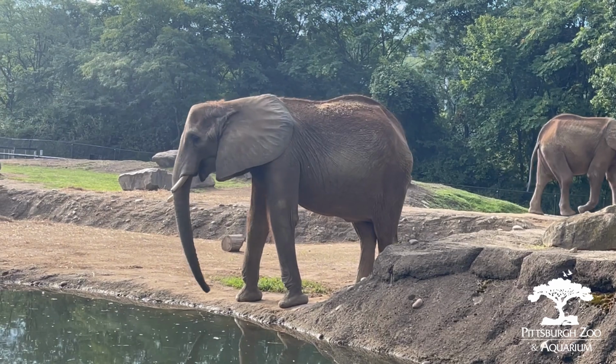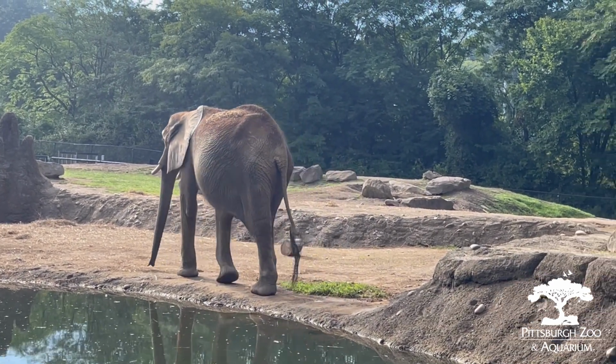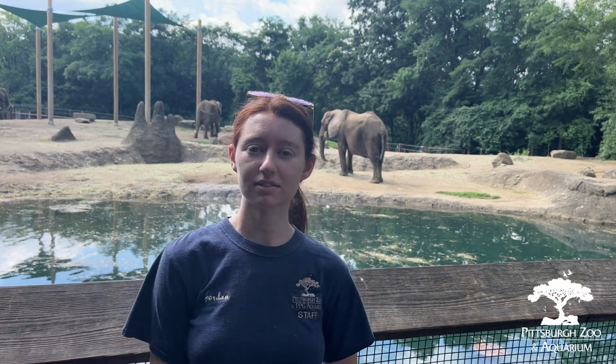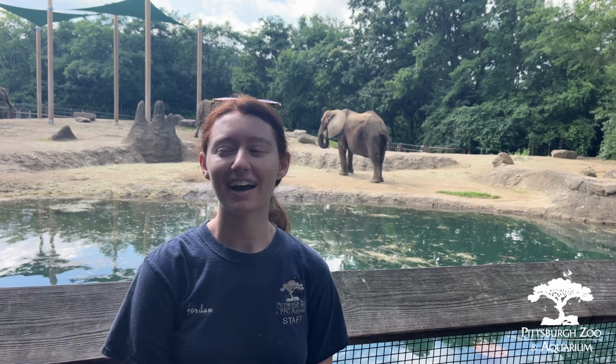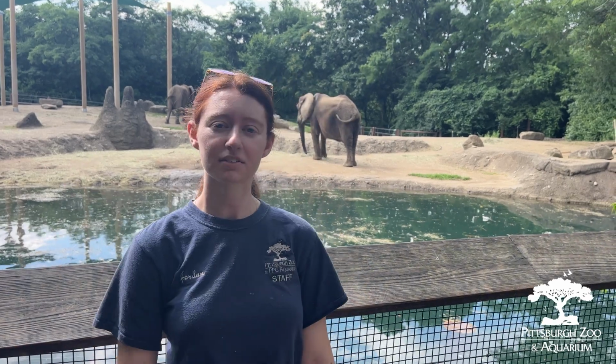The enrichment that we do for them is another really important thing we do. We want to make sure they're always stimulated mentally, since they are such smart animals. So we'll give them browse. Our horticulture department is really awesome at cutting down branches that are edible for them, and they'll bring it to us. Thank you, Gretchen and her team. So they're constantly bringing us stuff for them to have. Today they got some Japanese Zelkova, I think it was, that they really like. So they gobbled that up really fast.